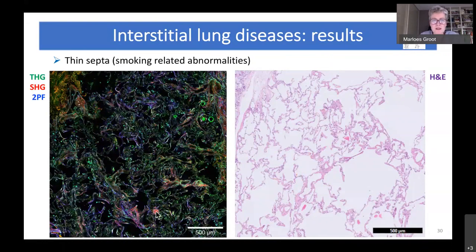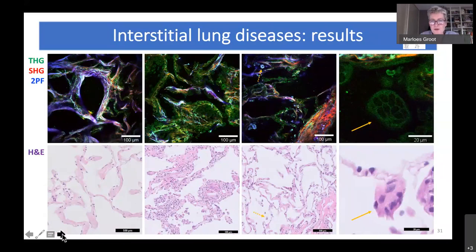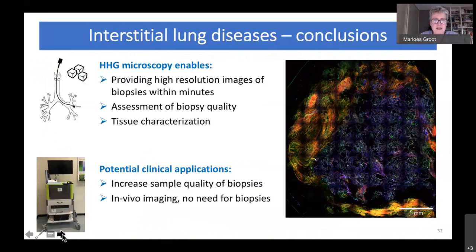So in each of these cases, we have images which are very rich in information, and we can visualize all the different hallmarks that the pathologist looks for, but then at a much higher speed.